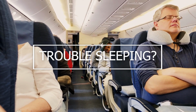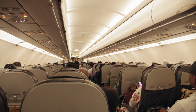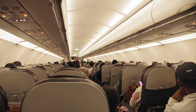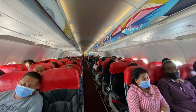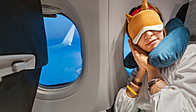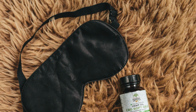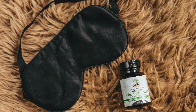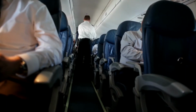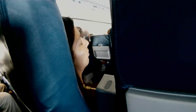Number 12. Trouble sleeping? We understand that there are a lot of people out there that have trouble sleeping when you're on a plane. If you are someone who has a lot of trouble falling asleep on the plane, there's a couple of options that you can utilize to help you achieve a little bit of a nap while in midair. You can invest in melatonin pills, a good eye mask, and some earplugs, and this will allow you to block out all of the light and sound. This will let your body naturally lower itself into sleep.